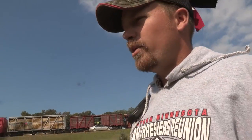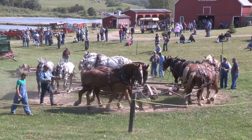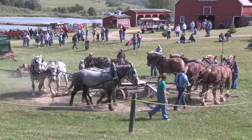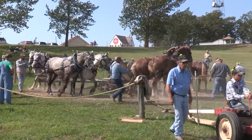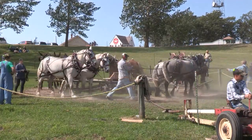This is a Woodbury horsepower. Five teams of horses will go on here, and as they turn, you can see all the gearing inside. It runs the tumbler shaft, and we're powering our separator with this. And they would power various equipment, I guess, back in the day.